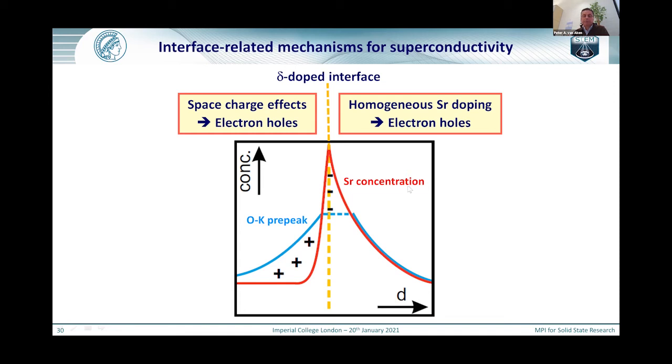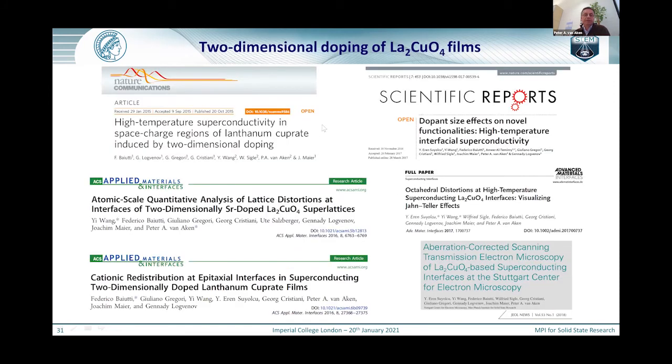And that was the finding which we then started publishing in 2015 in Nature Communications. We had then 2 further publications in Applied Materials Interfaces on this topic in 2016, here and here. Then in 2017, we had another publication in Scientific Reports, and finally one in JOL News in 2018.